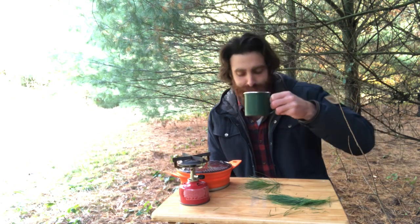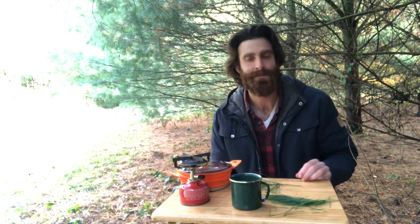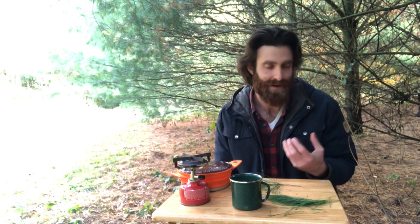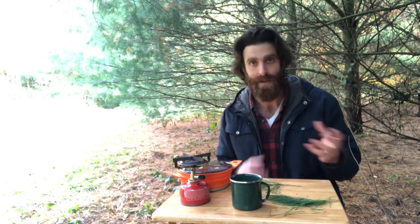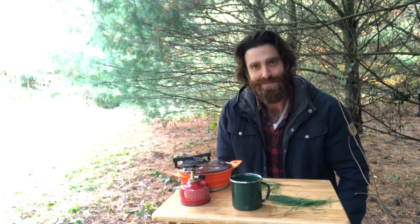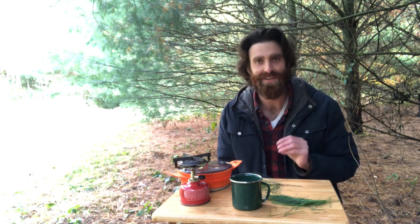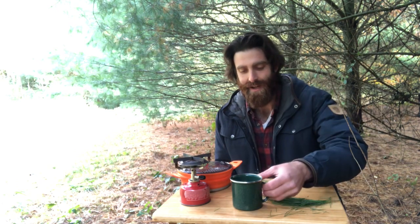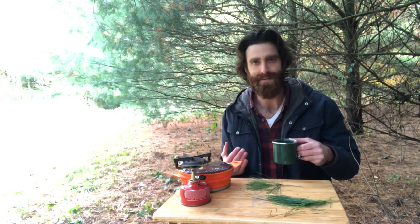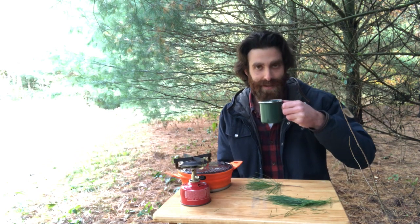It's really nice. It's really nice. It's very clear. Not a huge, overwhelming taste of pine. It's very subtle, and I'm sure I could play with that too by adding more needles. But it's warming my insides right now, and it has just a little flavor of pine. If you ever smelled that, it's kind of like the wood itself of pine, just a little. And you can even add a tea bag to that, or some honey, whatever you like to do with your tea. I like it straight up like this.